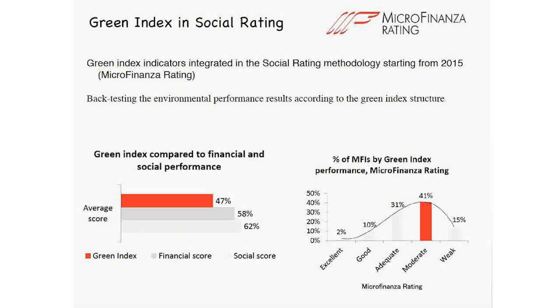Here instead you see a result from Microfinanza Rating. It is one of the major rating agencies for microfinance institutions, and it introduced, since 2015, the green index inside their social rating, so the environmental rating is part of the social rating they are doing. Using a back-testing strategy, they were able to track the level of environmental engagement of their clients since 2015, because they were collecting environmental dimensions in the structure of the green index. This allows the picture below, where we see that the green index, in their own database, scores lower than the other dimensions, namely the financial score and the social score.